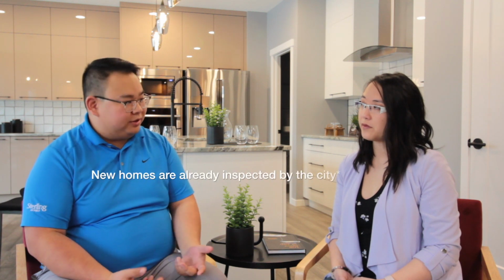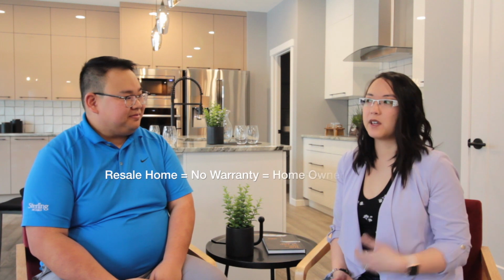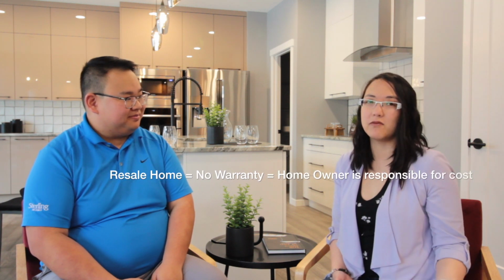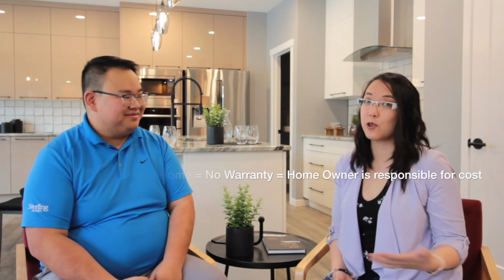Yeah, and the new homes do get inspected, and they're inspected by the city as well. So they pass each stage, and you can search it up on the website at cityedmonton.ca as well. And the cost is a lot less too, because let's say they find an issue, if it's still in that 1 year warranty period, it's technically no cost to them. But if you buy a resale home and something happens, then obviously you can't call up a warranty service. Exactly. It's your home, so now you get to take that responsibility on yourself.